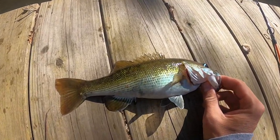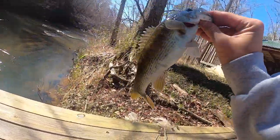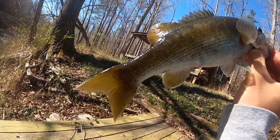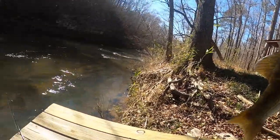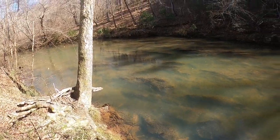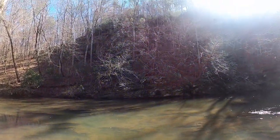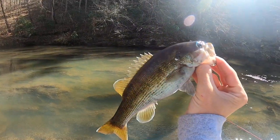Look at that. That's a cool looking fish right there. Let's see if I can get him. I can show y'all the colors on them. Ooh. Right here, out in front of the cabin. I'm gonna let him go. He's probably, I don't know, like 10, 11 inches.